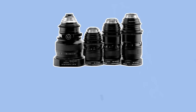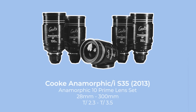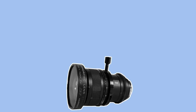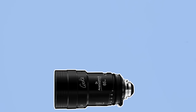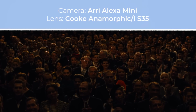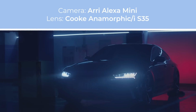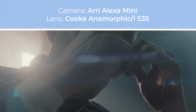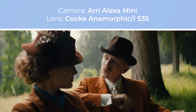To compare the crystals to a more modern anamorphic option, let's take a look at the Cooke Anamorphic eye lenses, which are made to cover a 35mm sensor. Whereas the crystals use older Cooke S2 glass, the newer anamorphic eye lenses are made with glass that have modern coatings. So while they are sharper across the frame, they still maintain some of those lovely anamorphic image characteristics when shot wide open, such as blooming horizontal flares, oval bokeh, and a more gradual anamorphic fall-off around the edges.